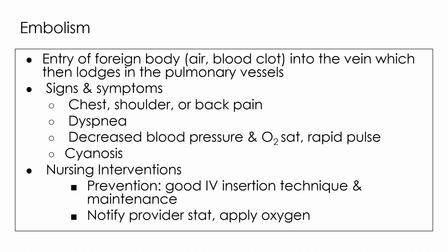This is something that blocks an artery. This is a dramatic, sudden event and very life-threatening. Technique of IV therapy is critical, especially ensuring you complete priming of tubing, avoiding injecting air, and removing air if present. Again, don't ever force a flush.